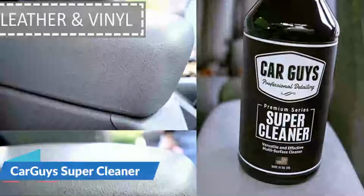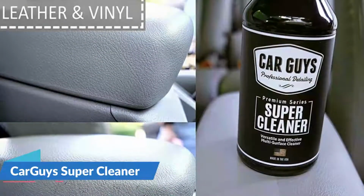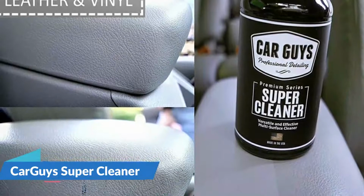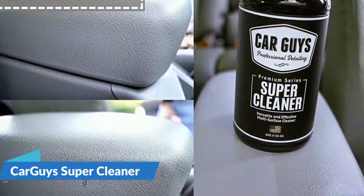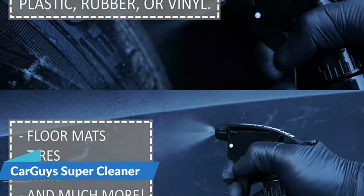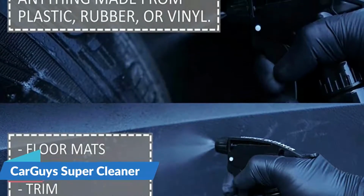It gets frustrating fast. Just cleaning your vehicle requires some special deep stain remover, a chemical solvent to get rid of bug and tar, a separate floor mat and inner dash cleaner. And the list goes on and on. Keep it simple with one multi-purpose product, CarGuys Super Cleaner.